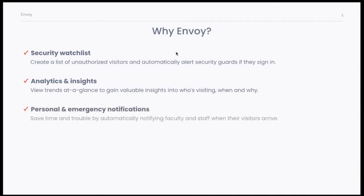We also have personal and emergency notifications. So for personal, this would be in the example of a school. If a visitor is here for a particular teacher, the teacher could be notified via email or text or Slack or Teams, whichever communication platform they're using, to be able to let them know that they have a visitor who is on site.